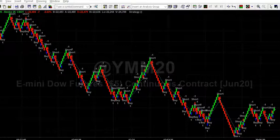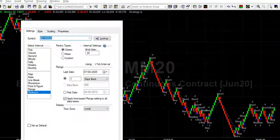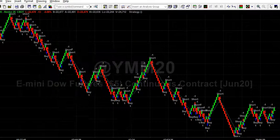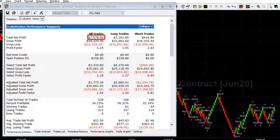Now let's analyze our Dow Jones futures strategy. Symbol we're using is YMM20 Renko Classic with a brick size of 25, 1 day back. Our strategy performance report, total net profit of $7,578 with 60 cents, gross profit of $39,329 and a gross loss of $31,750 with 4 cents.